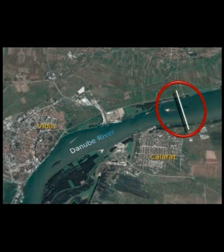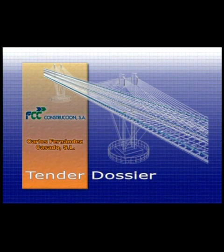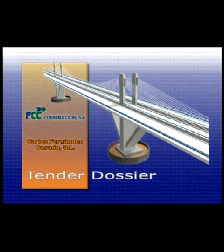between Vidin and Calafat. VIDIN has developed a design with the engineering consultant company Carlos Fernandez Casado that complies with all the prescriptions of the tender dossier, drawing up a high-quality tender based on its experience and know-how.